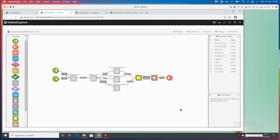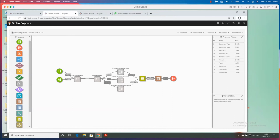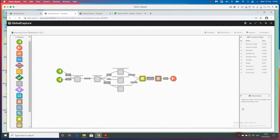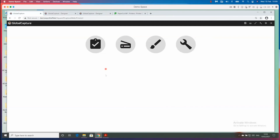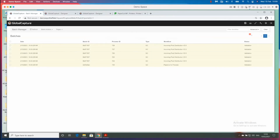All right. Okay, guys, this is a workflow. In fact, it's the workflow that I've had pretty pictures of. Can you see it, Ben? Because it doesn't tell me whether you can or can't. All right, cool. So what I've done is I've done a bit of scanning in this case, and I've dumped some documents. And anybody who understands global capture will know that as I come into the system, here we go. What's happening for me here is documents that have been delivered into my system.